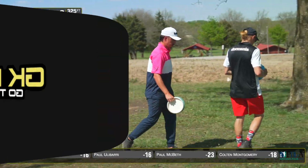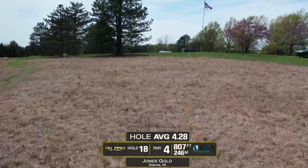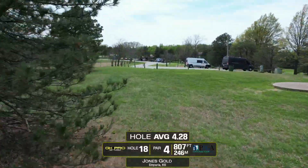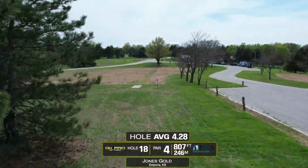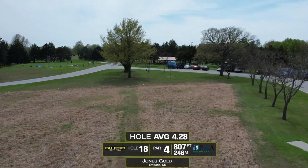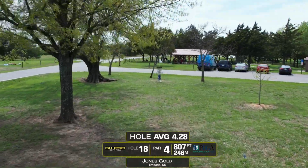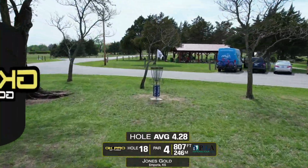Everybody else carding pars here. Paul with the incredible par. Keeping his momentum going. Big par saves, man, so clutch. Sometimes bigger than birdies. Just flew over the landing zone, which will be that short box there. OB's the dead grass, and then the pavement long.